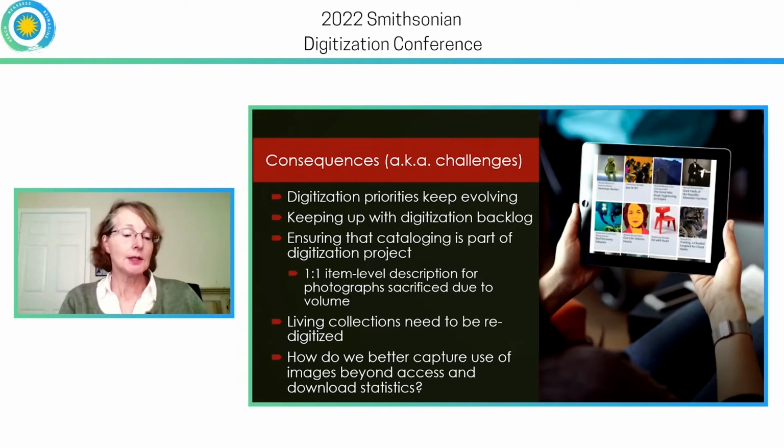And living collections, just by their very nature, often need to be redigitized in order to document their growth or decline. There's also the challenge of capturing meaningful online user statistics that might help us better prioritize our digitization efforts in the future.